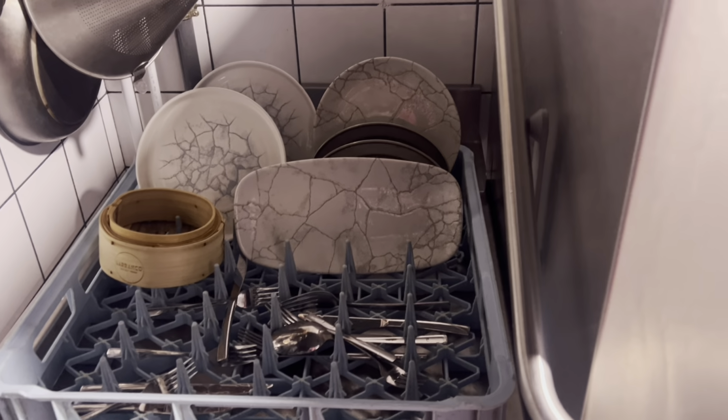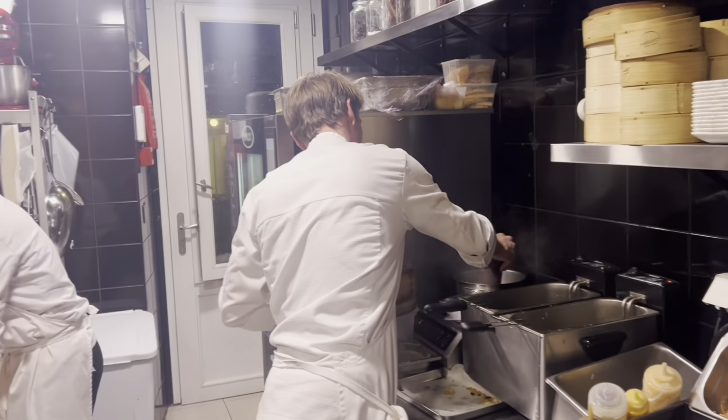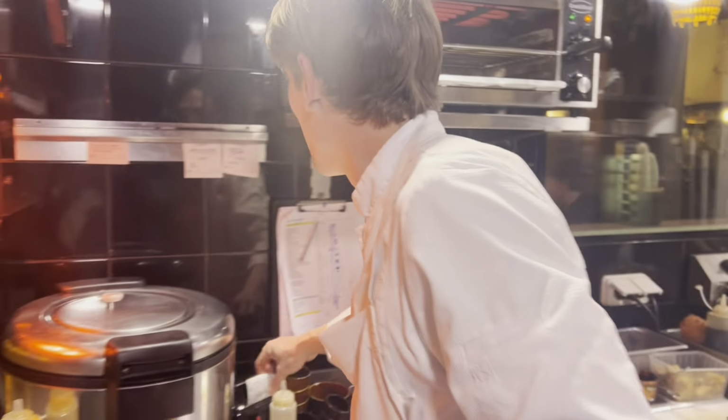Oh, this is what you call real love. I'm doing the dishes. My man is working. The restaurant is full. And I'm doing the dishes.